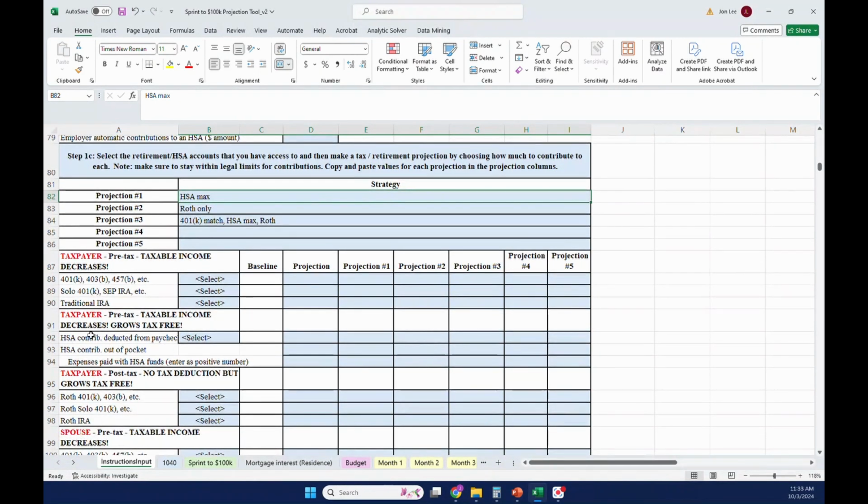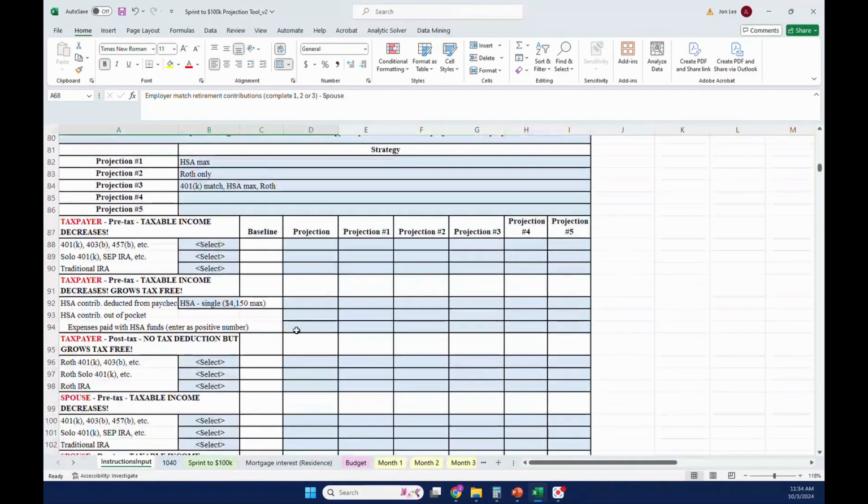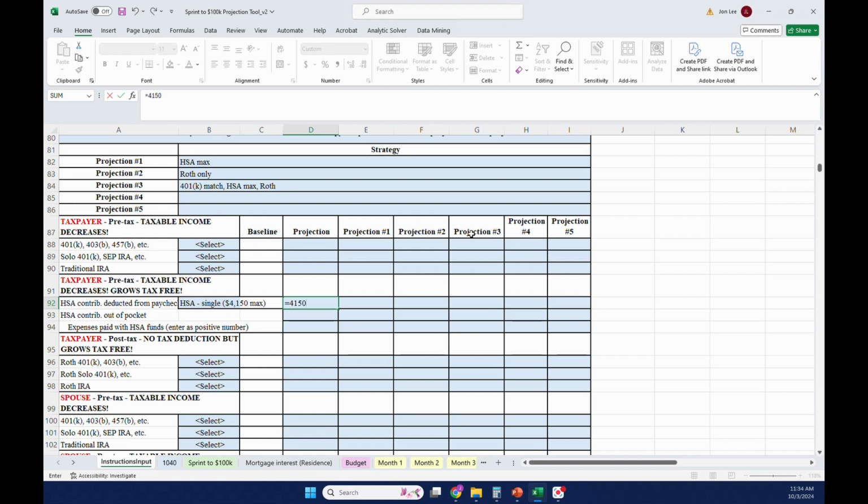And so I'm going to come down here and select HSA contributions deducted from paycheck. I want it deducted from my paycheck so I don't have to pay Social Security and Medicare on it. If you pay it out of pocket, you won't get the tax savings for Social Security and Medicare. So we're going to say the max is $4,150, but my employer, let's say they're doing the average, they're going to put $762 into my HSA account. So I already have that. So the max I can put in between the employer and the employee contributions is $4,150 minus $762. So I can put in $3,388.